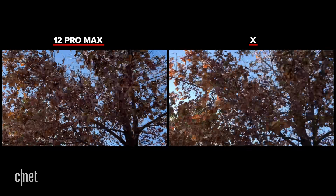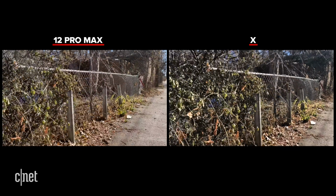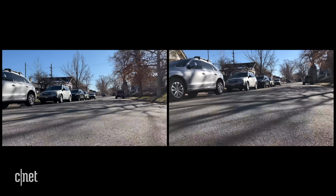Okay, now let's take it back to 2017 with my personal iPhone 10. Now, the improvements to stabilization are more obvious here, but again, in this nice light, and especially in this shrunken down side by side, I think my 10 holds its own.